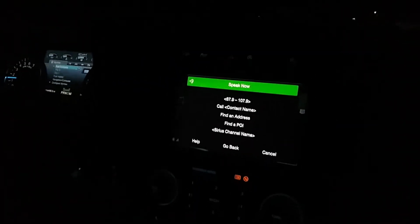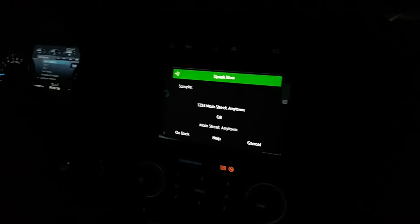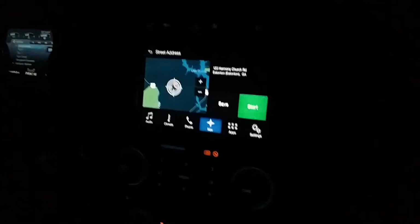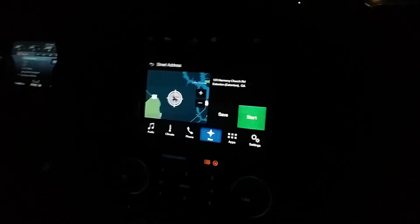Please say a command. Find an address. In Georgia, please say the street address, including the city. To search in another state, say change state. 123 Harmony Church Road, Eatonton. When ready, press the voice button and then say set as destination, or say change something.